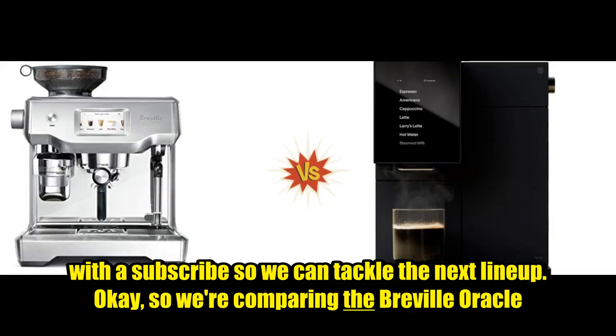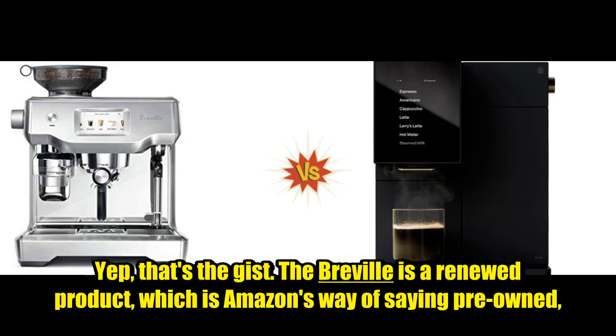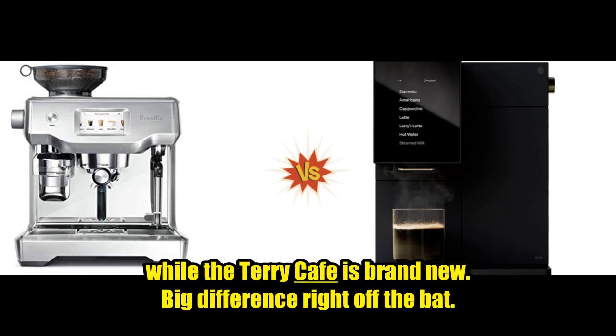Okay, so we're comparing the Breville Oracle Touch, that renewed one, to the Terra Kaffe TK02. Both are super-automatic espresso machines, right? Yep, that's the gist. The Breville is a renewed product, which is Amazon's way of saying pre-owned, while the Terra Kaffe is brand new. Big difference right off the bat.